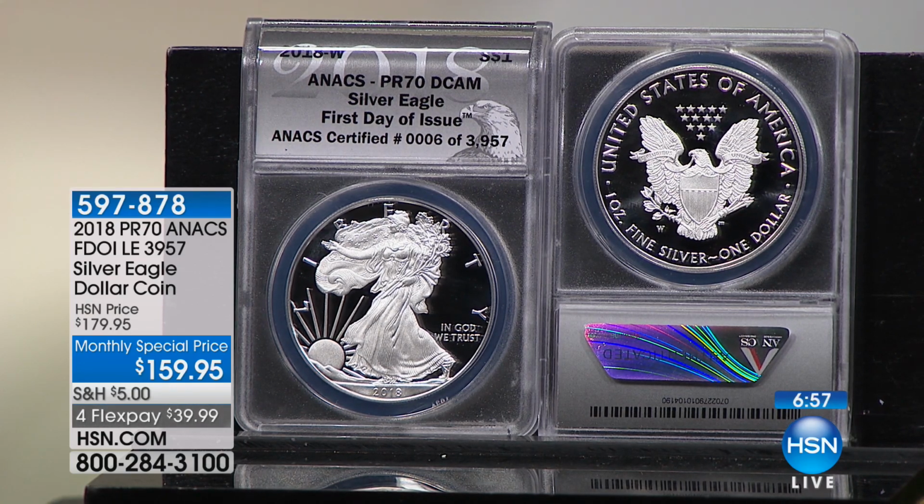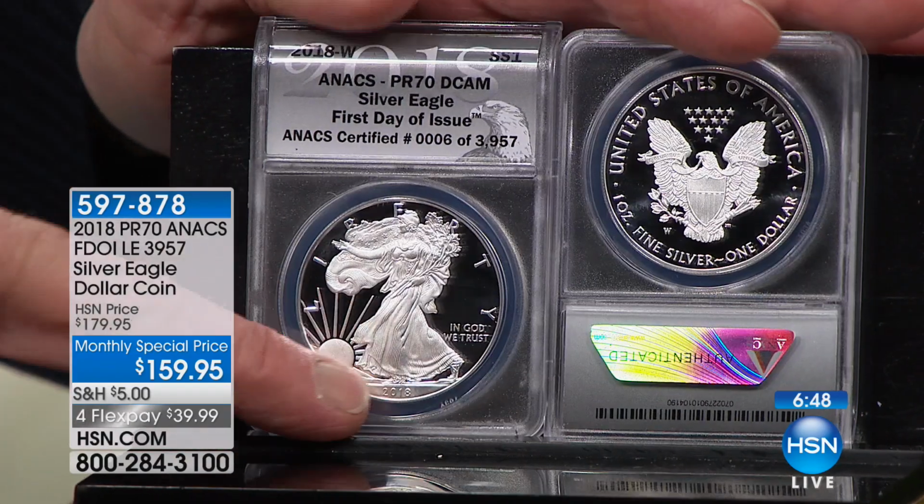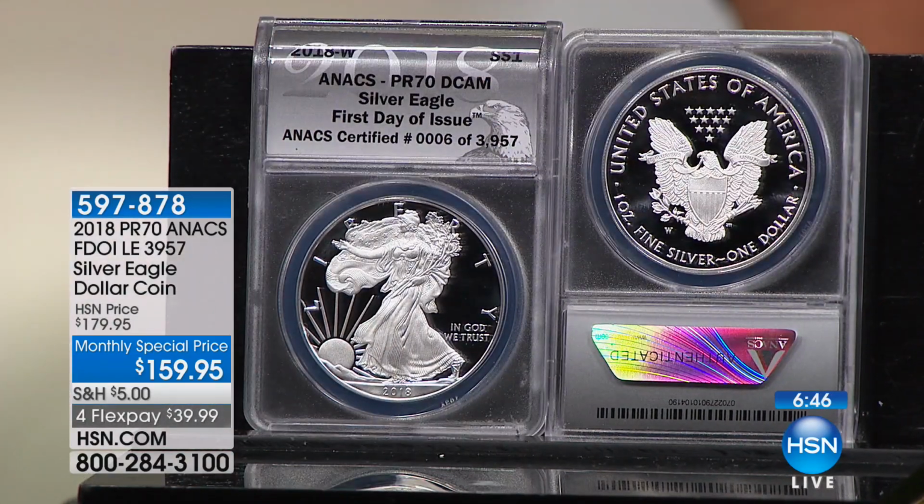Now, let me talk about the proof coin. For the last several years, the United States government has not released the proof coin until very late in the year. So this year, they released it in the first week of January, which they've not done in the better part of, I think, almost 10 years now, or certainly 5 years. So I'm able to sell this for the very first time early in the year.